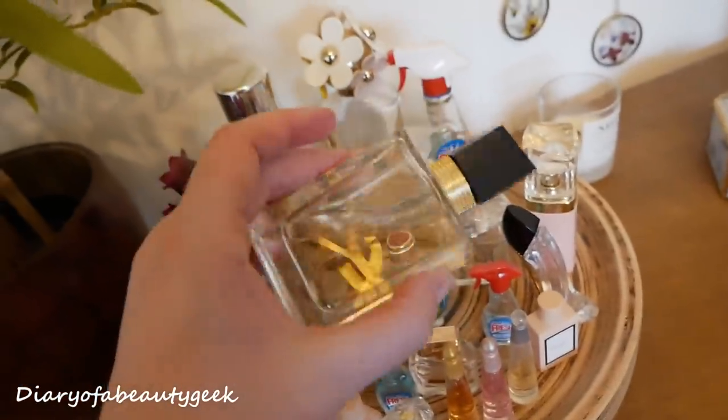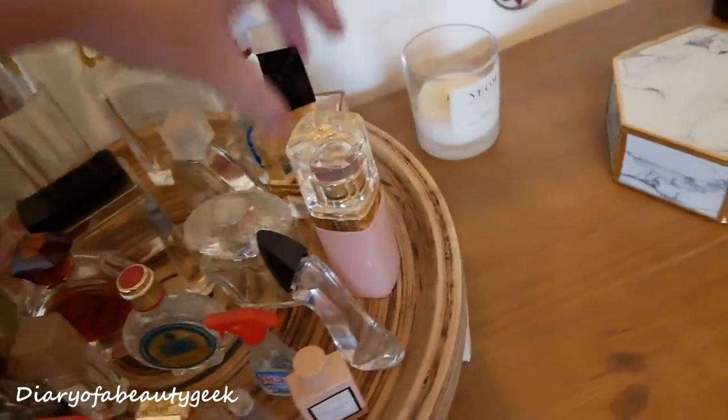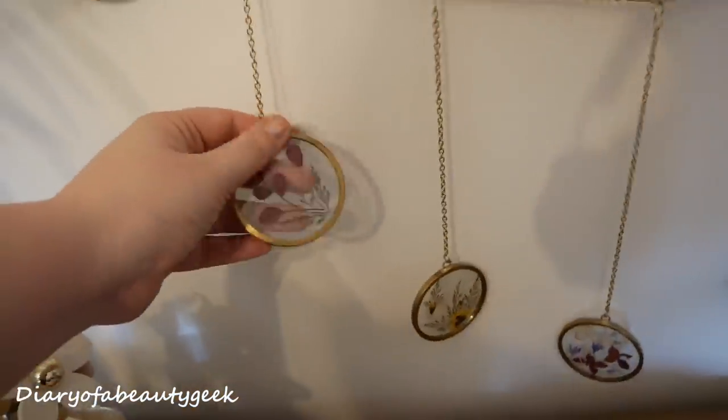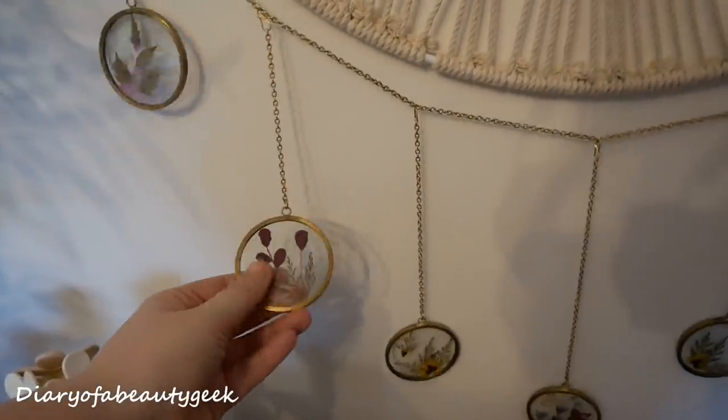Oh my gosh, Yves Saint Laurent Libre. I had it for Christmas from my mum and dad. Love it. So coming over here, my candles. I've had a few messages asking where I got these from, or this. It's a banner. I'm not too sure what you call it, actually. A dangly thing. I got it from Urban Outfitters.